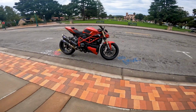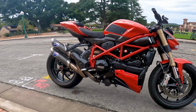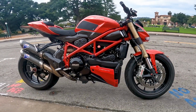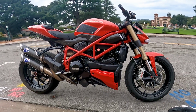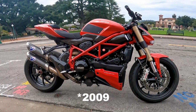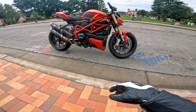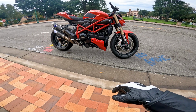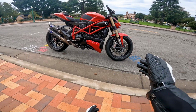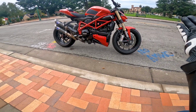And yeah, it's a 2015, so it's 7 years old, and this was the last year of this model. I think they began it in like 2008 or 2009, so really it's like a 12-year-old design, 13-year-old design, but in my opinion, it still looks really great, especially with the red color, the red frame.